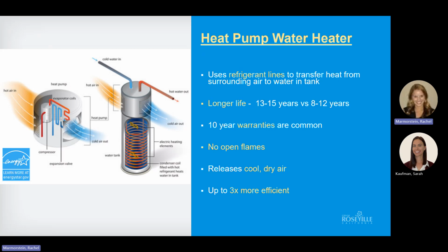Again, there's the benefit of having no open flames when moving to electric technology. And then these do also release cool and dry air. So some folks like that, they have theirs located in the garage. It can be beneficial during the summer months. And they are up to 3 times more efficient than a traditional electric water heater. So again, this is different technology than your standard electric water heater when we're talking heat pump.